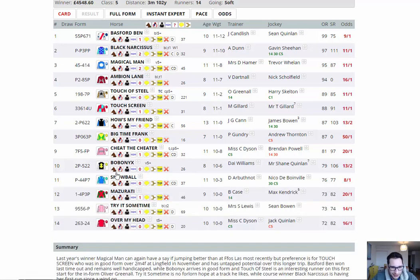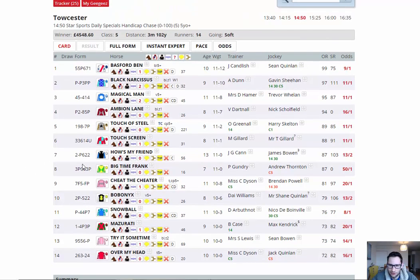You can probably make a case for something else. I thought Try It Sometime might run well given his course form, and might be another interesting outsider. I don't really want to take anything at 6-1 or shorter in a race like this with inconsistent animals in very testing conditions. But that's just my view. So we shall see. That was the process.